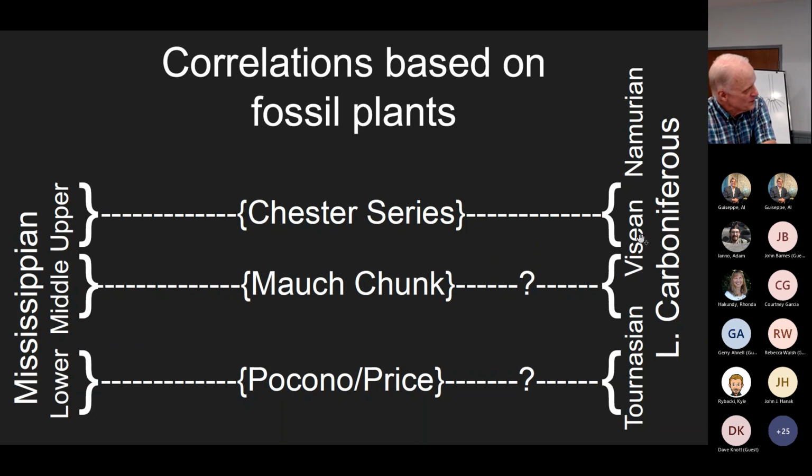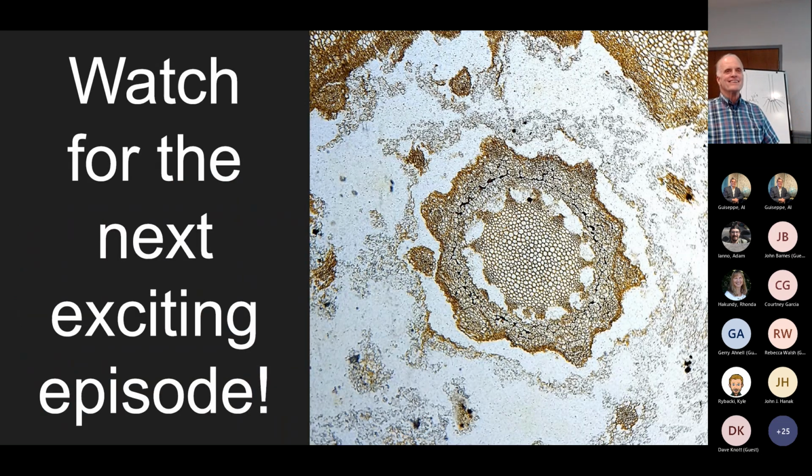And the base is somewhere down in the Visean. Well, if the Mauch Chunk is pre-Chester, then the top of the Mauch Chunk is somewhere in the Visean and goes down, and I was just guessing, maybe into the Tournaisian, who knows? And the Pocono and Price have been classified as Tournaisian right along, and I'm just following the leader on that one. And what next? Well, stay tuned.